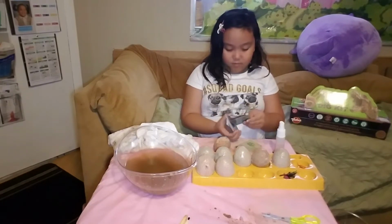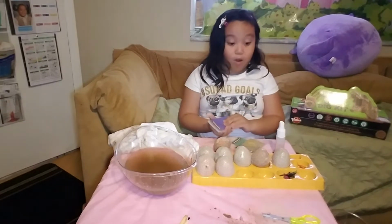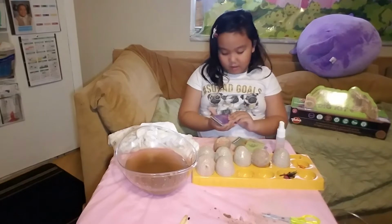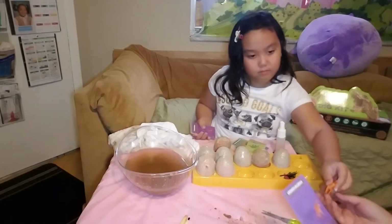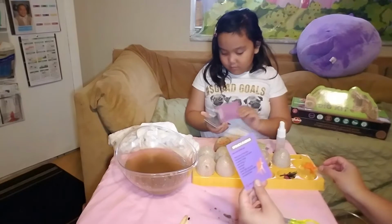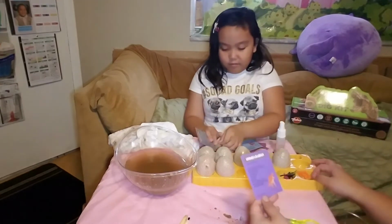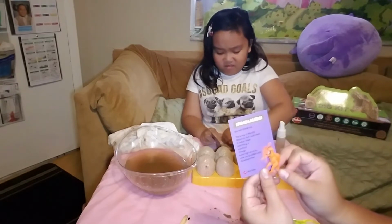Paleontologist is going to check what kind of dinosaur we have here. Okay, so the one that I found is not. The only dinosaur that could swim in water is Spinosaurus.